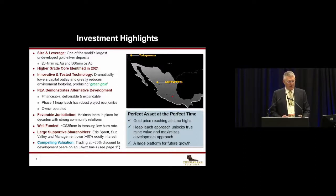When we took over, we identified that there was an interesting higher grade core to the deposit, and so we're really focused on that. We're looking for a smaller starter project so we can get it into operations and then expand up, rather than the previous plan, which was a very large, highly capital intensive project, which would have been very, very difficult for a company like Chesapeake to actually finance.